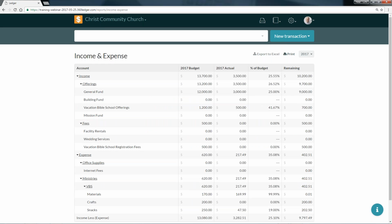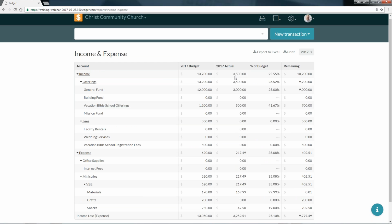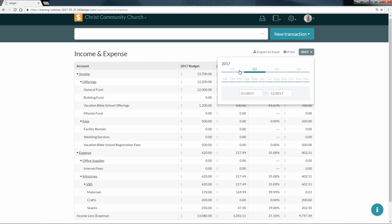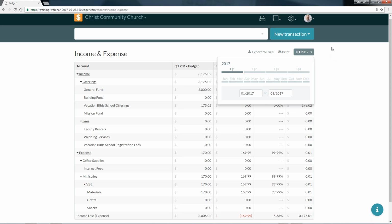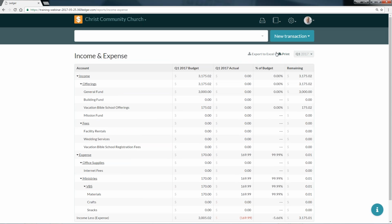You have an income and expense, which shows you your budget versus actual, and this gets into why we put budgets in there so we can see how we're doing. And your reporting can be date ranges just from that date selector as well. So if you want a Q1 income and expense report, that's how easy it is to get it. And then you can print it out from here or export it to Excel.